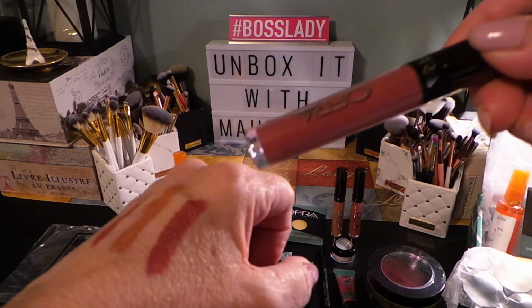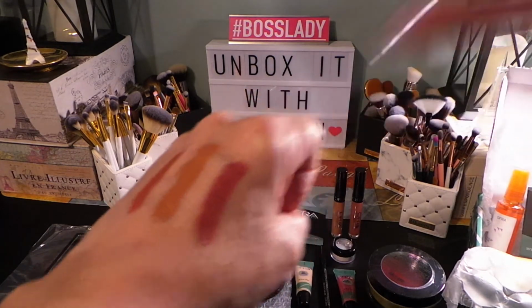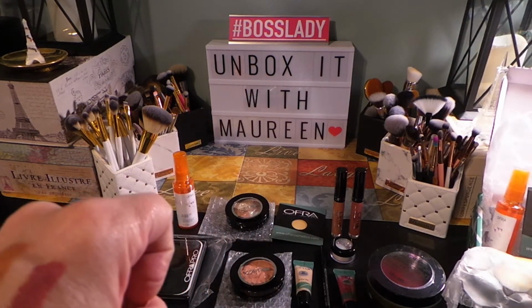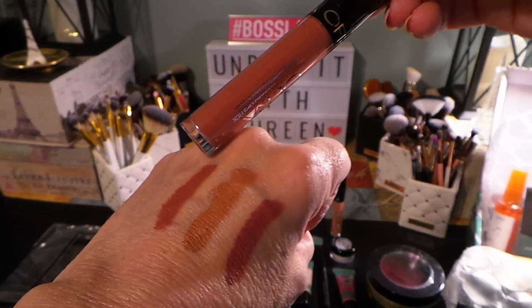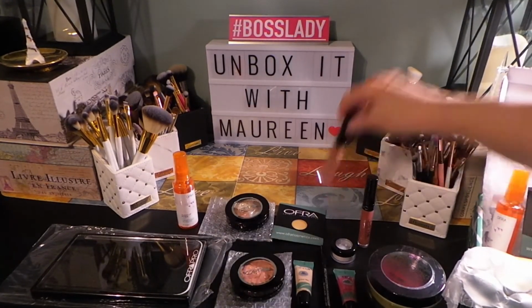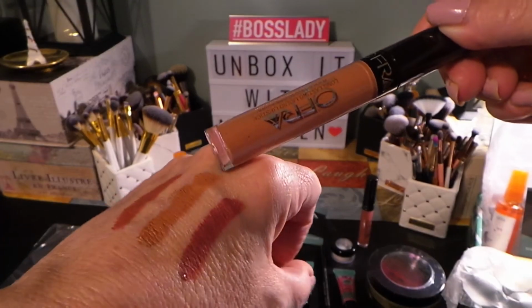And I wanted to re-show you the lippies. So this is the first one. They look nice on your hand. They dry down very nice. So that's that one, and that was Pasadena. And then this one, which was Charmed, which was over here. And I love all these. I love nudes. And then this one was Bel Air, right here.